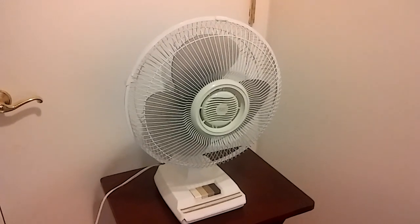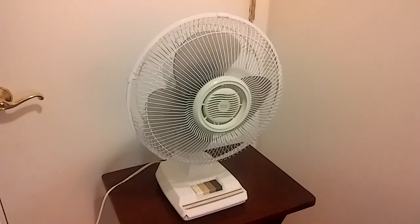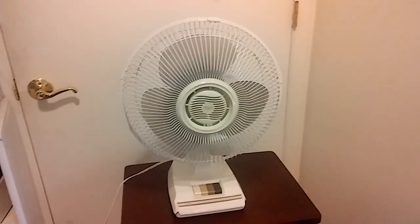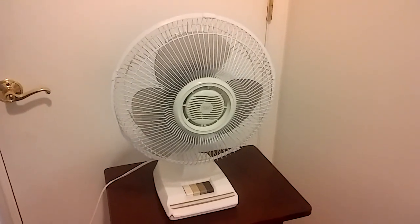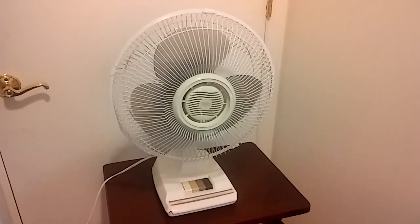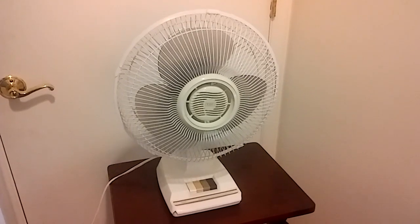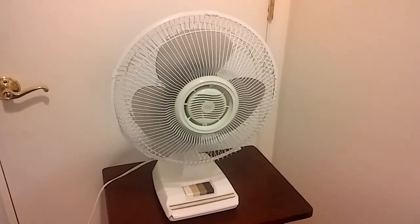12-inch Tozai desk fan from probably the early 90s, or mid-90s maybe, I don't know, can't be too old. I got this at the flea market for $6, they wanted 10 originally, but I went back and they had it for 6, so I figured I'd grab it for that price.